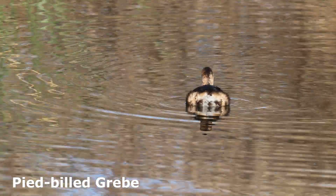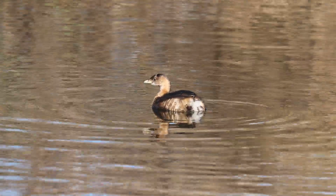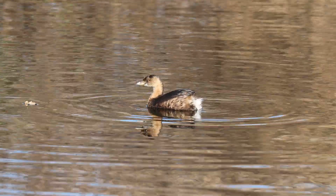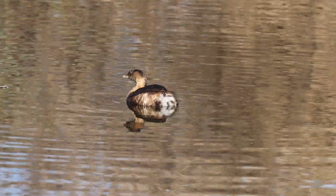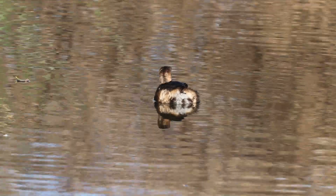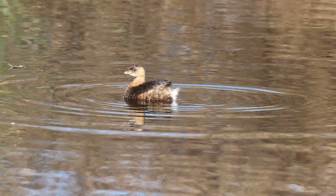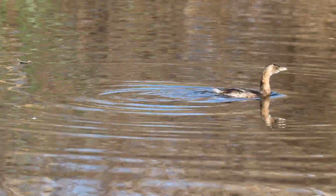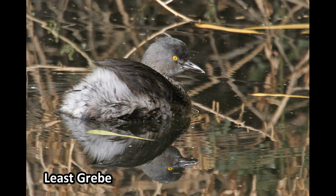The tiny pied-billed grebe is a year-round resident and is usually the only grebe that may be found at Sweetwater. This much rarer least grebe was also present for several years from 2000 to 2006.